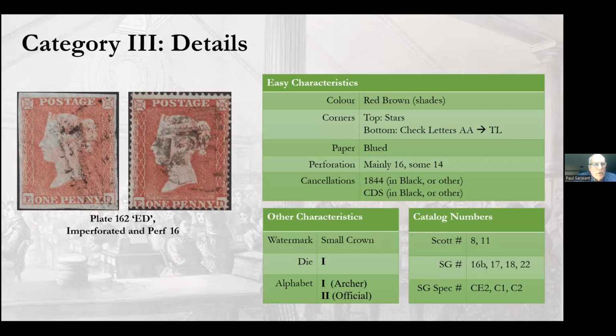You can see on the left a matched pair. With the perforation 16 stamps, it is possible to find for some plates examples of the same stamp from the same plate, in this case ED from plate 162, used imperforate and then perforated 16. The perforation 14 stamps came along later and were printed from plates that were never used for imperforate stamps.